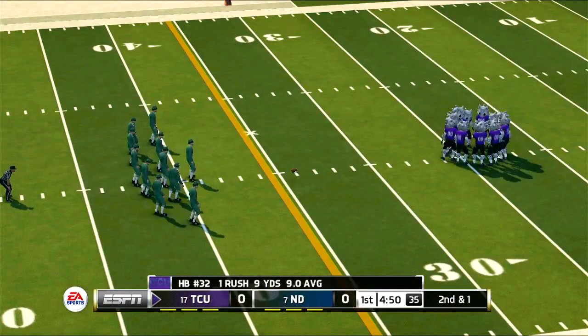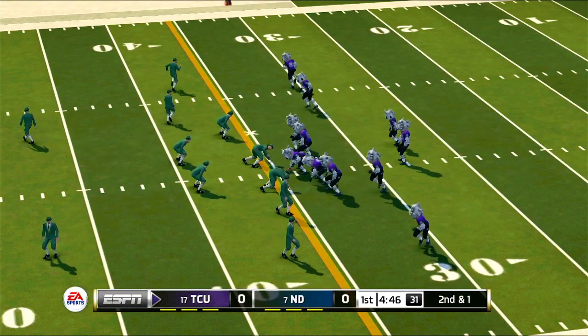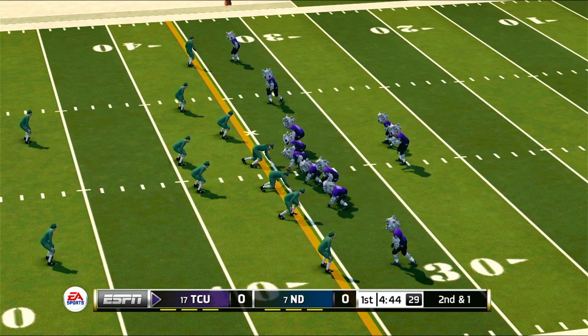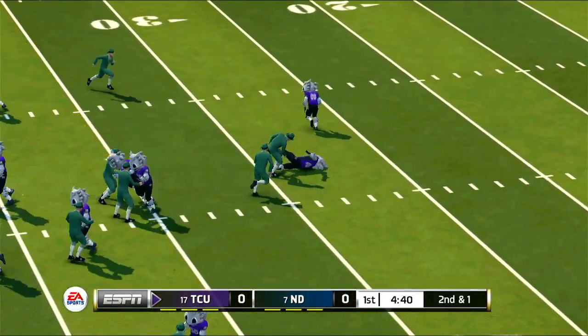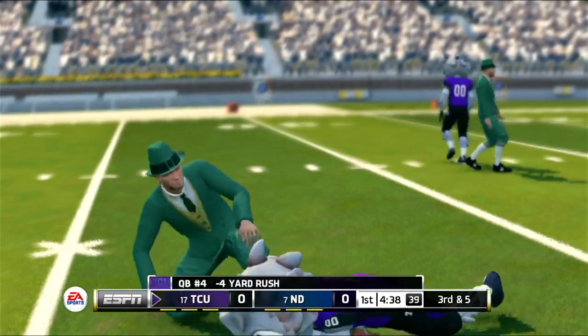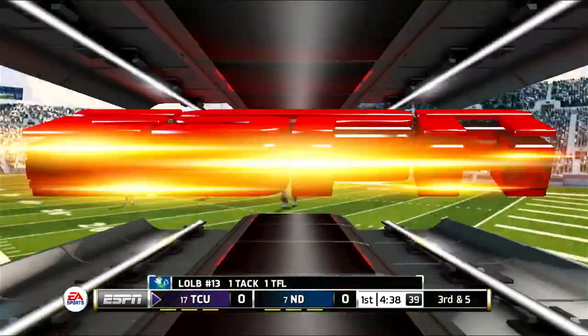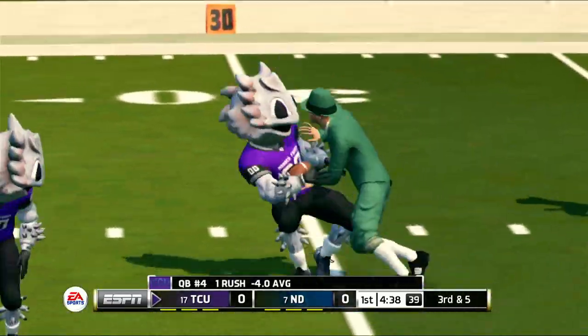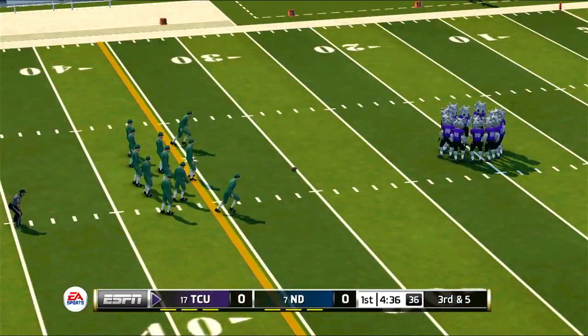They run the option, and the pitch man will get credit for a 9-yard gain. Short yardage situation here. It's second down and one. Ouch. Pretty big loss on the play, and I think they might want to reassess the strategy here. Perhaps run a screen. Maybe hit the tight end on a short pattern. This D-line is just a bit much to handle at this moment.